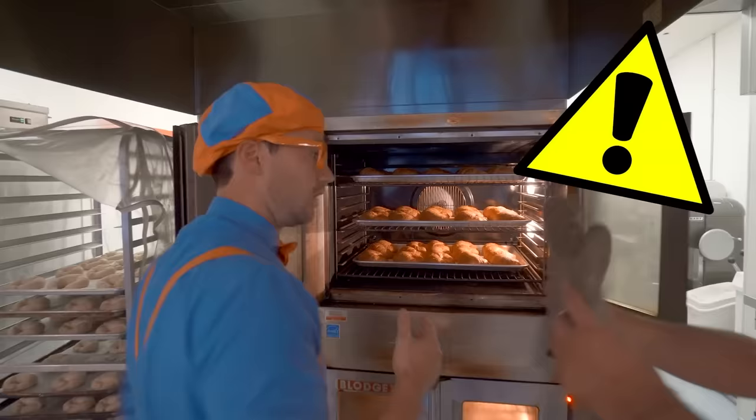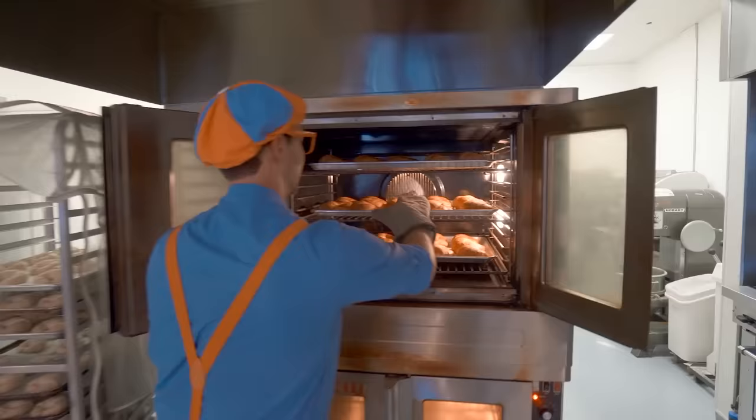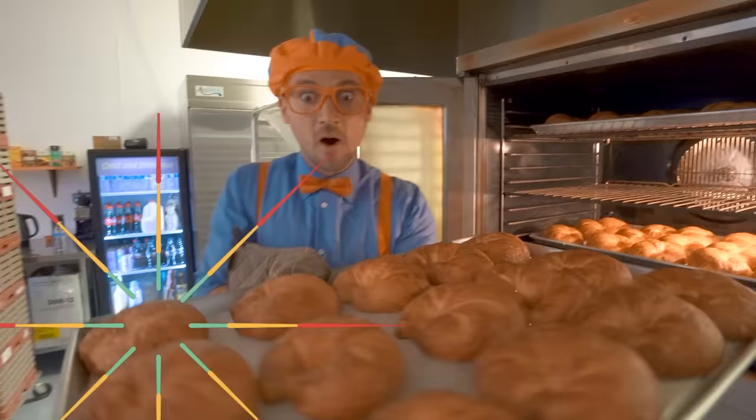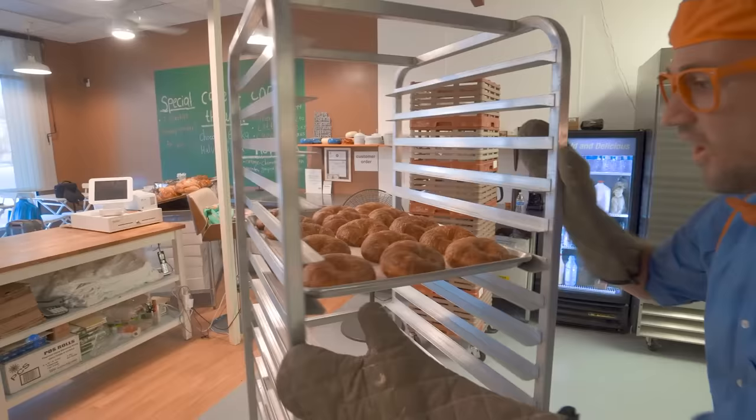Hey, Blippi, safety first. Ooh, safety first. These are mitts and they keep your hands really warm. Okay, this one looks really good. Check it out. Whoa, that looks so tasty. Okay, let's put it right on the rack. Okay. Now we can pick one. Let's spin it around. Oh, check it out.